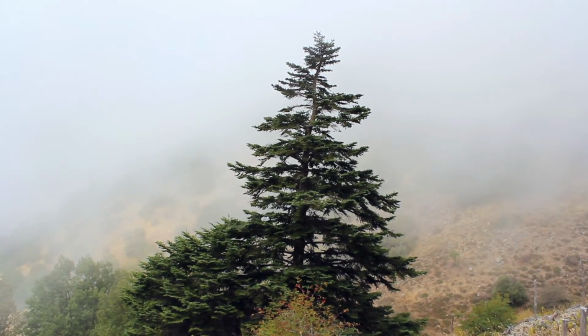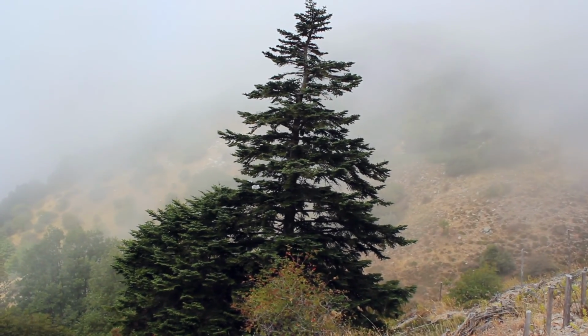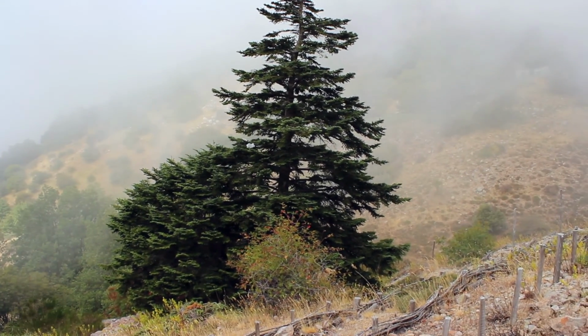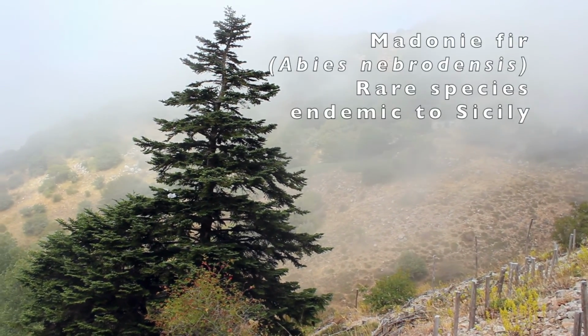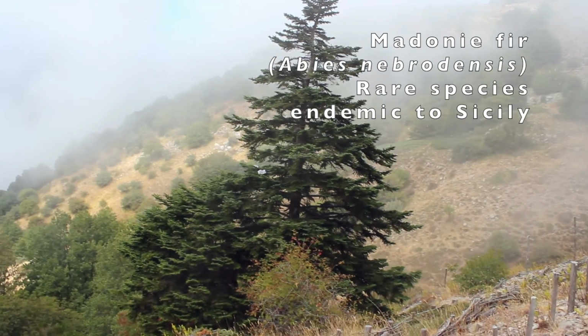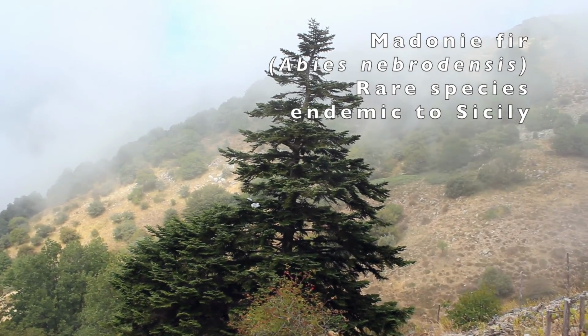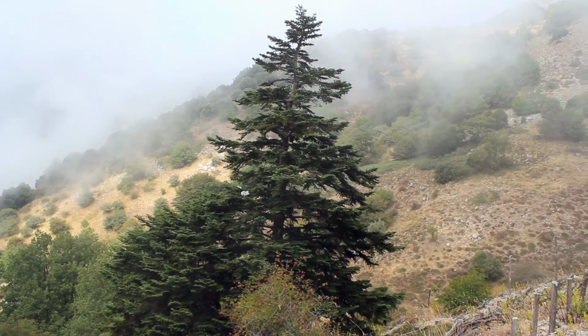Maybe this is a slightly better example of it just before it disappears into the mist. It's more open, and Graham's just pointed out that this terracing is probably set up to protect the tree, and it looks like each example of the trees is fenced off to prevent too much trampling.